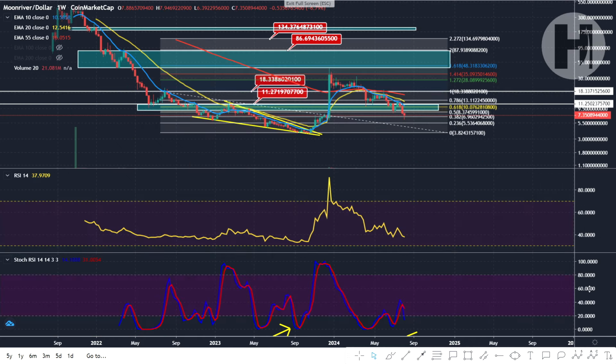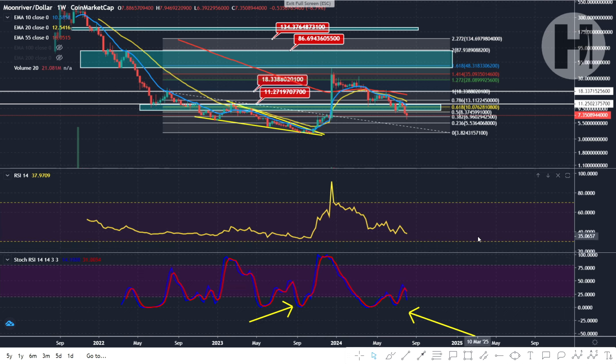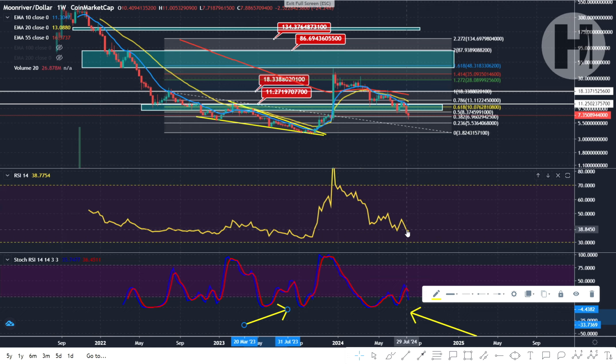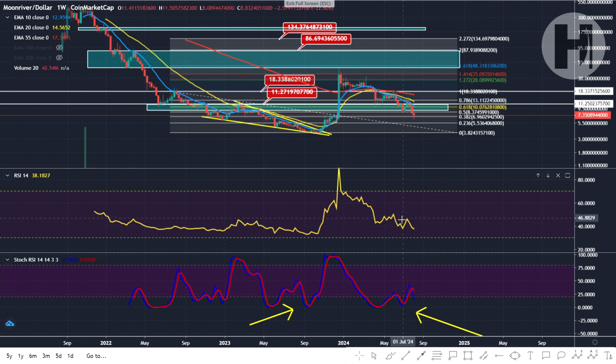If we take a look at the stochastic here for Moonriver, we can see that we are very close to our August and September 2023 values and to our May 2023 values. So this equals a good buying opportunity purely on previous historic data. And you can see in September 2023, the RSI was slightly lower than we are right now. However, that does not mean that this isn't a good buying opportunity. We got super overextended here in December 2023. So right now we're looking at a very good sweet spot here to enter.